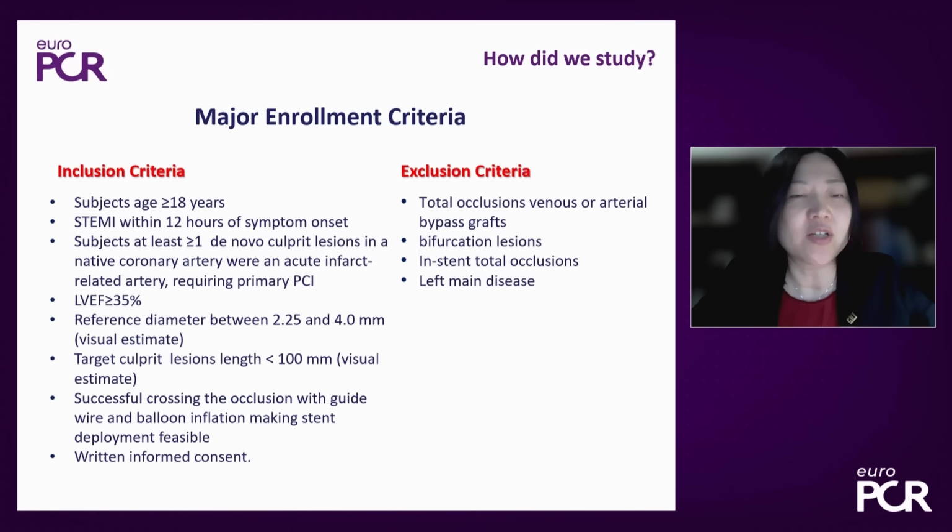Reference diameter between 2.25 and 4 millimeter, and target lesion length less than 100 millimeter. And we need successfully crossing the occlusion with guidewire and balloon inflation that make the stent deployment feasible. And the exclusion criteria include bypass grafts, bifurcation, left main disease, and also in-stent total occlusions.